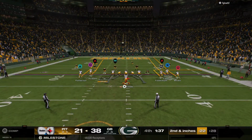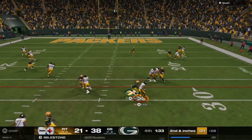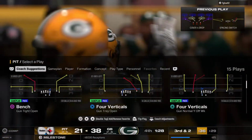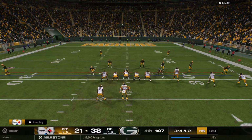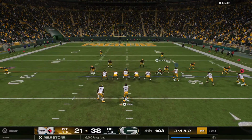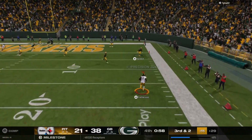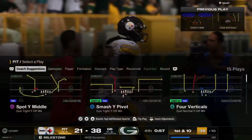A good position to be in here, 2nd and inches. And he went nowhere. He'll lose yardage back to the 29. He lost 2 there, and it's 3rd down. They'll come to the line, needing only 2 yards to gain the first here. Here's Fields. And he'll complete this one to Patterson. And he is out of bounds right around the 10-yard line.